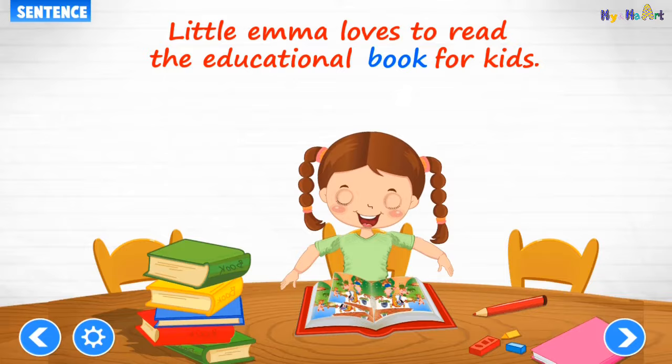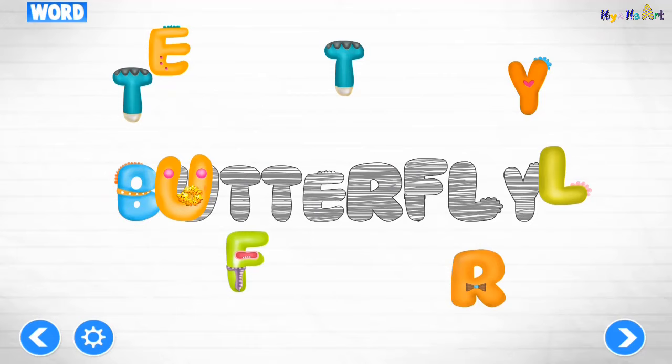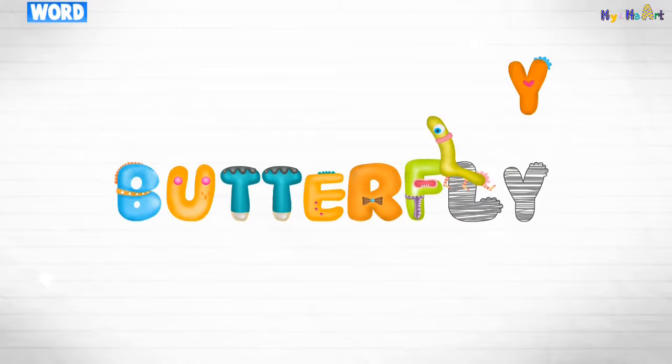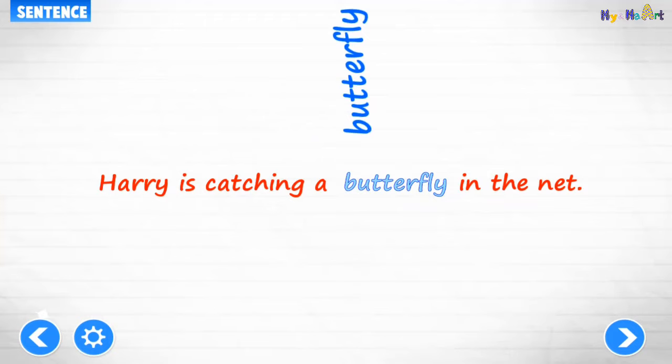Butterfly. Harry is catching a butterfly in the net. Butterfly.